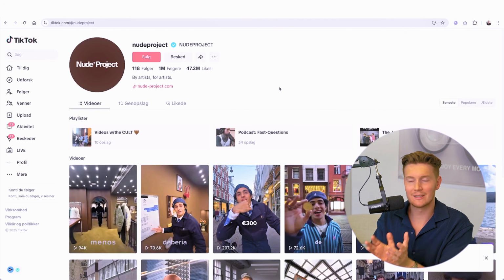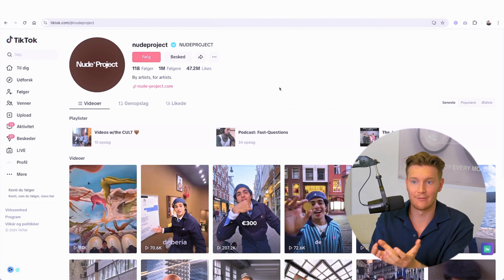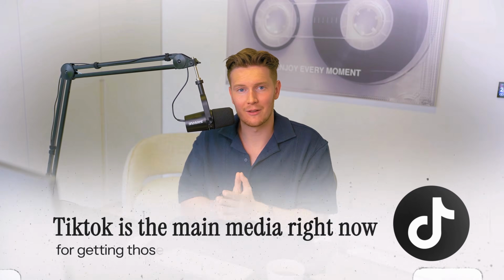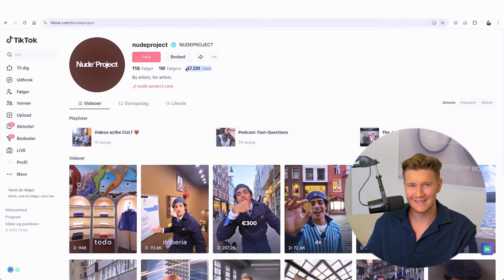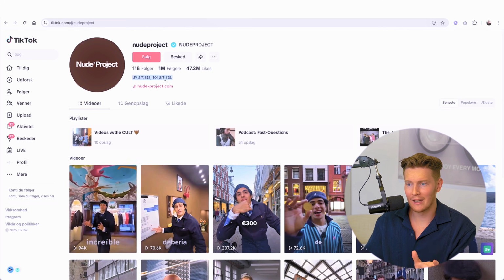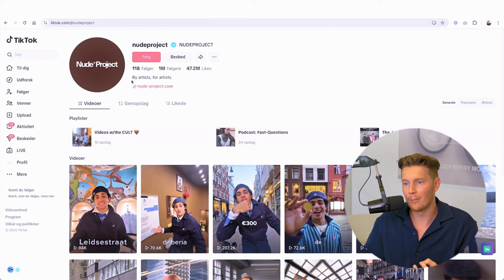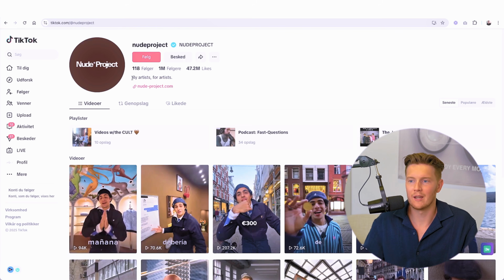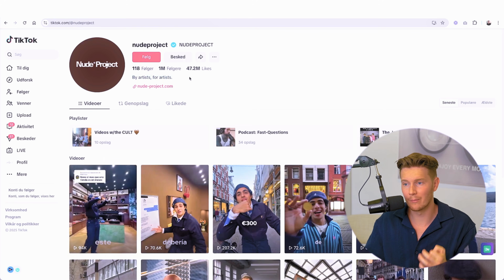So let's break down the TikTok first and foremost. This is the most top funnel channel any brand can have. TikTok is the main media right now for getting those upper funnel organic impressions. So you can see 47 million likes, 1 million followers. In general, they had this tagline, by artists, for artists. The first takeaway from this is if you can come up with something original, then having a tagline that really shows your brand is so important.